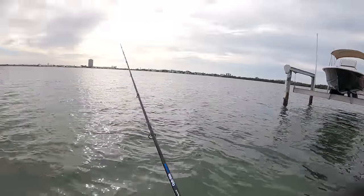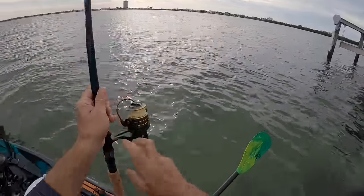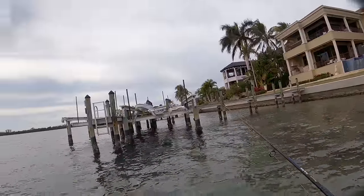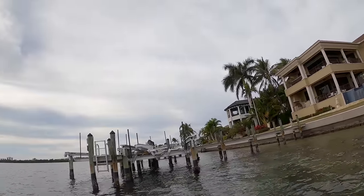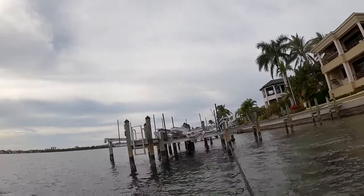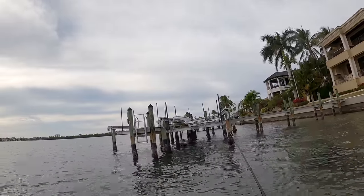All right, here we go. Another big hand-picked shrimp. Flip him under the dock. Oh, my kayak is positioned perfect here. Wow. Yeah, these people usually let the dogs out in this house right here. Let's see if we got any fish hanging out. Here, fishy, fishy, fishy.